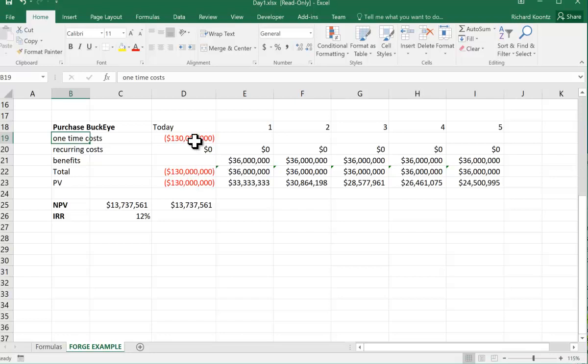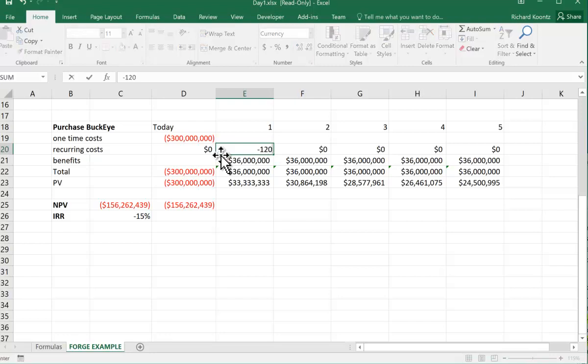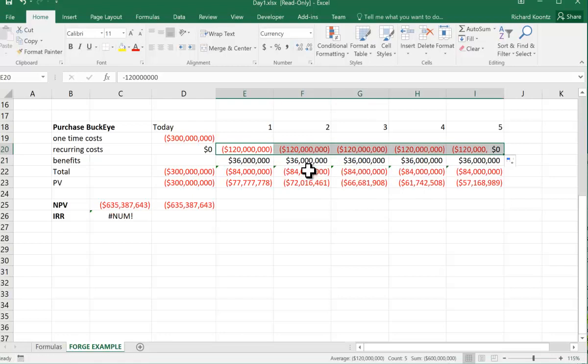The first thing I have is the one-time costs. We're going to spend, and this is maybe a little tricky, $750 million, but we're actually only spending 300 million of our money. The other money is coming in from a loan, and then we're going to pay that back over the next 5 years. So right here I'm going to put in equal to minus 300 million. That's our initial cost, and then we're going to have a recurring cost of 120 million for each of the 5 years. So minus 120. There's my negative 120 million, and I'll just run that across the whole thing.